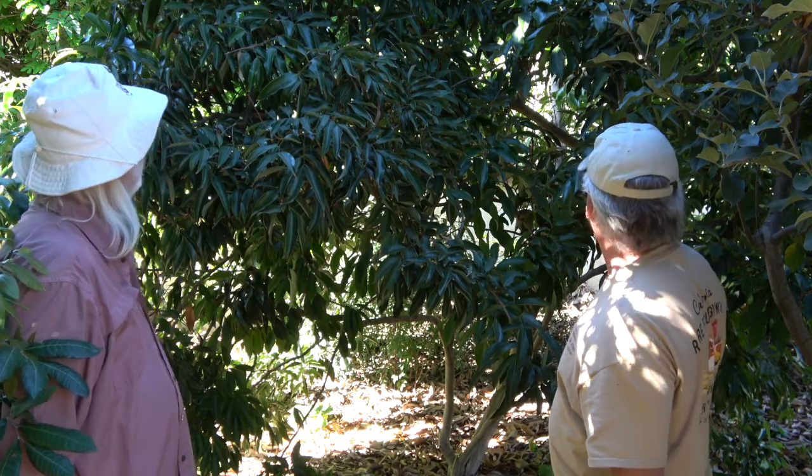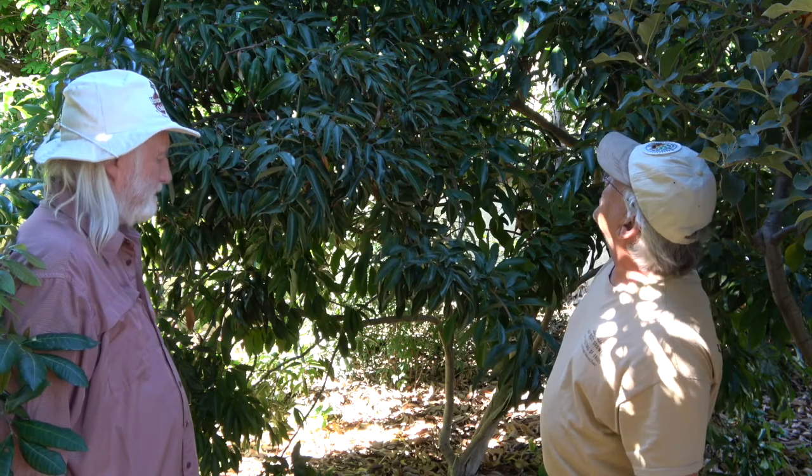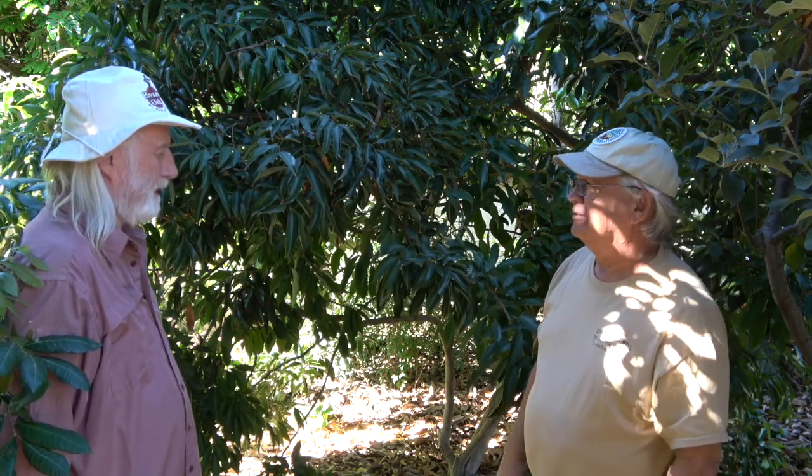Wow. That's the biggest one that we've run across on our series so far. Beautiful tree. No fruit, not now. Time to move. But it's been faithful the last few years.